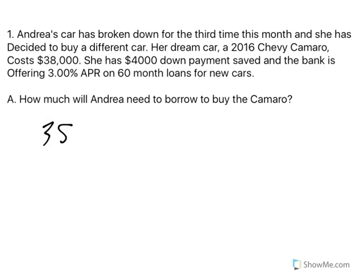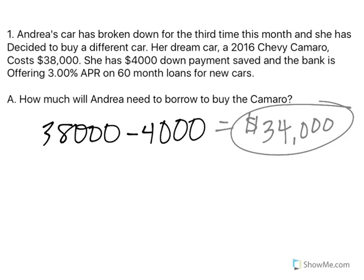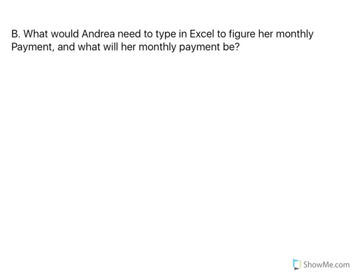Well, she's buying a $38,000 car, and she's going to give $4,000 for a down payment. We're assuming there's no money for a trade-in here because her car, I guess, is a POS. So she's going to borrow $34,000. That's a lot of money, but it's a Chevy Camaro, brand new. Go with it, right? Live your dream, Andrea. Live it. Okay, so what would she type into Excel to figure out her monthly payment?